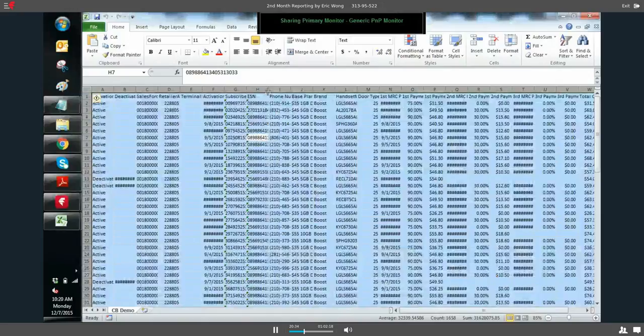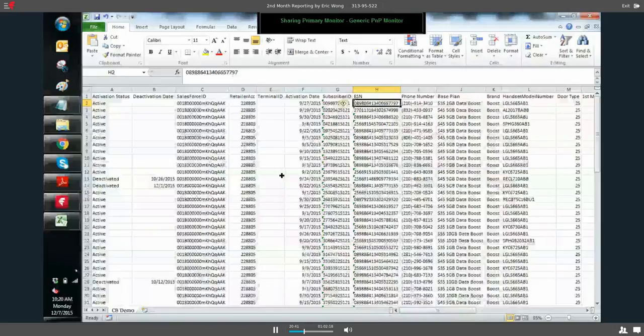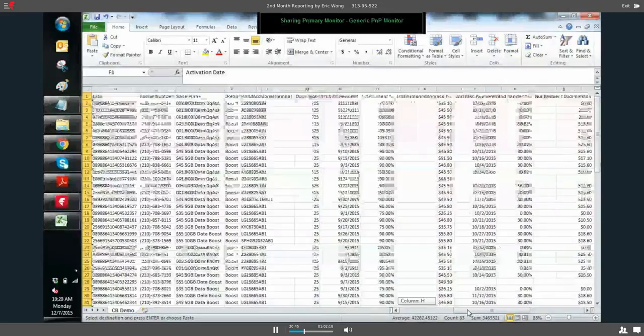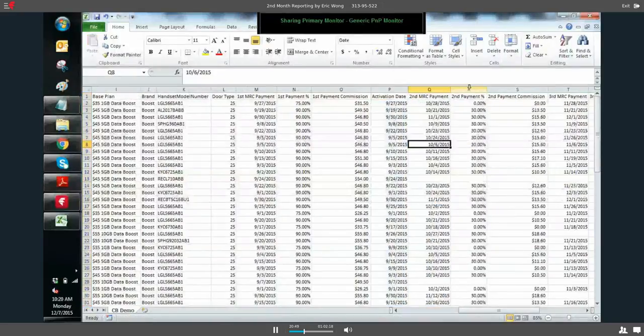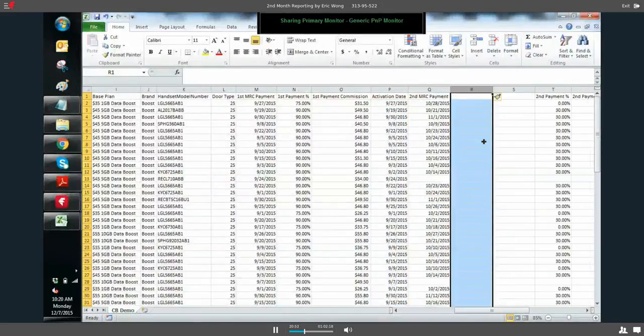So from here, you're going to see you have the whole ESN here. And what I like to do is I like to take the activation date, move it next to the second month payment, and to add a couple of columns. And so this is where I would lean on VHA if you guys want to create a template where a dealer can just dump this data in, and this would remove these two steps.